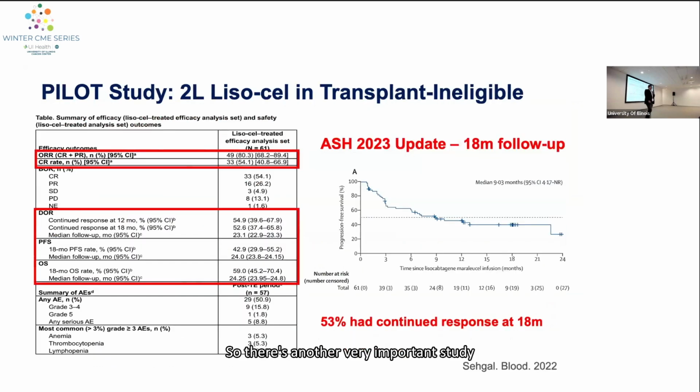There's another very important study that is less talked about, but is important to be aware of. They just read out the update at this ASH, and it's called the PILOT study. This study looked at patients who were ineligible for transplant and had relapsed up to 1 time, meaning this was second line setting and above. What they saw in this setting, similar to the pivotal trials, is that the response rate is around 80, the complete response rate is in the 50s, and the 18-month PFS rate is 42. So very similar to the data that we see in the pivotal trials.